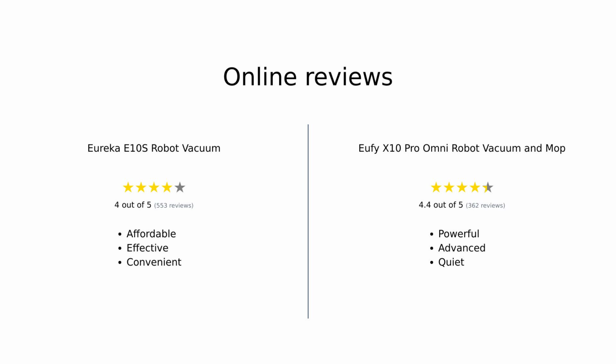On the other hand, the eufy X10 Pro Omni is praised for its exceptional suction power, quiet operation, and advanced navigation. Pet owners especially appreciate its ability to handle pet fur. Despite its size and noise, users find its hands-free features and robust cleaning performance worth the investment.